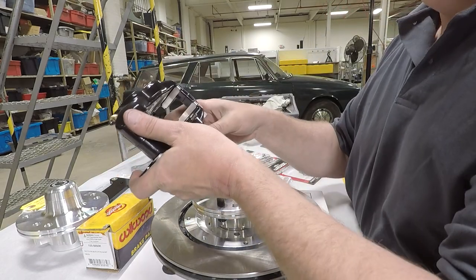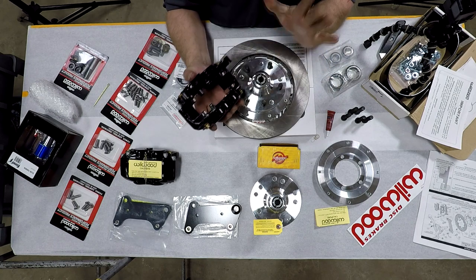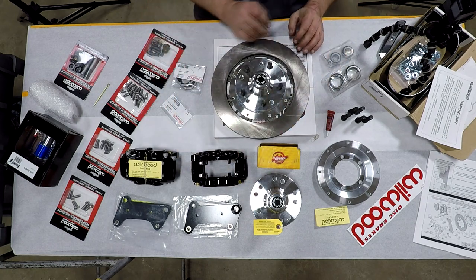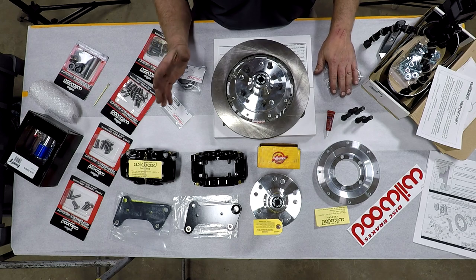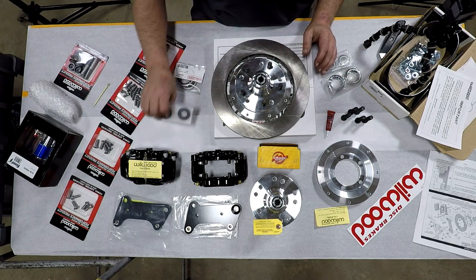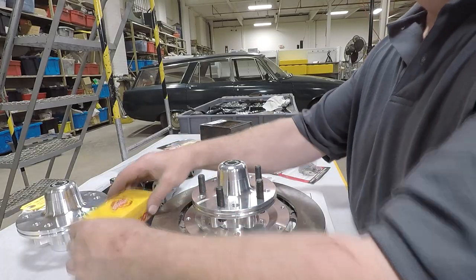I really should have my magnetic parts tray here, but on white paper, we're clean. One of the things you want to do is always make sure you're doing all this stuff on a clean surface. If you got a dirty workbench, put down some paper, some cardboard, wipe it off, whatever you got to do. I mean, we work with bearings, brakes, and all that stuff. Try to keep it clean. It's important. Almost surgical.